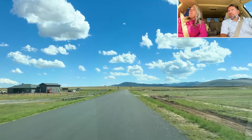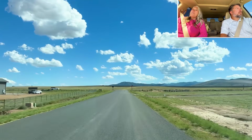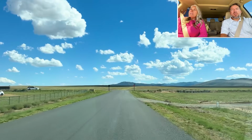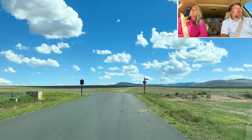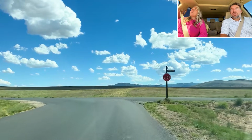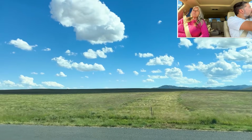It does not have the master plan community amenities, though. It does not have a gym. It does not have a pool, that sort of thing. No clubhouse. Just a gate, but you do have all paved roads. So to be in an acreage community with paved roads is definitely a bonus.